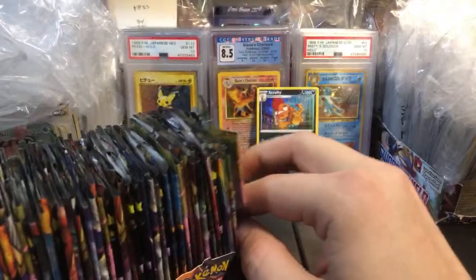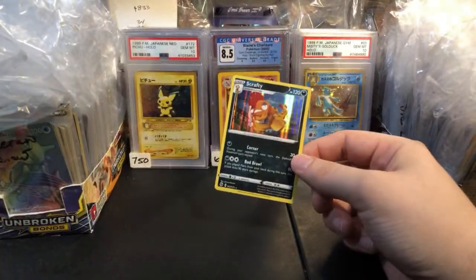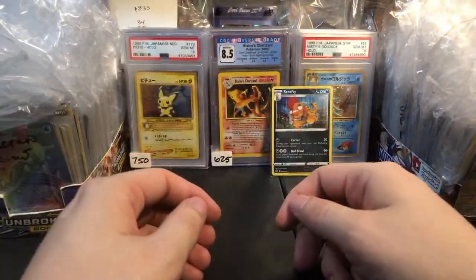To find out about Dragon Ball Z, tune in next time to Dragon Ball Z Stories. What? When's the box break? What's up, Dayton? The box break begins when all the fossil packs have sold. There's 35 packs remaining.